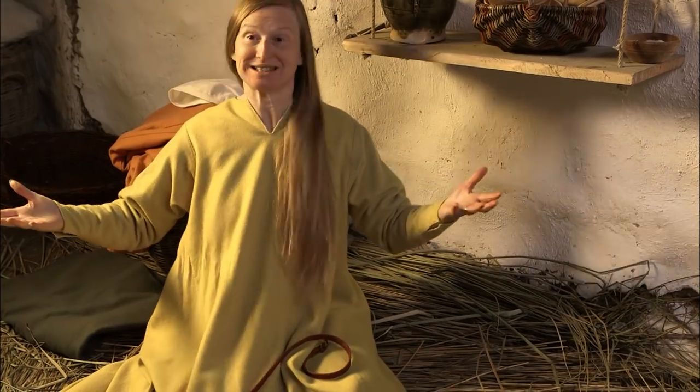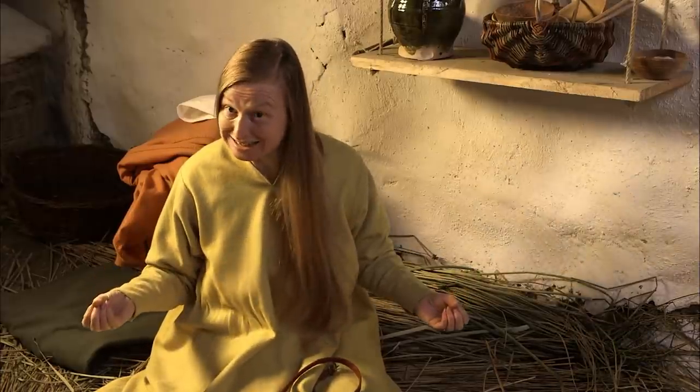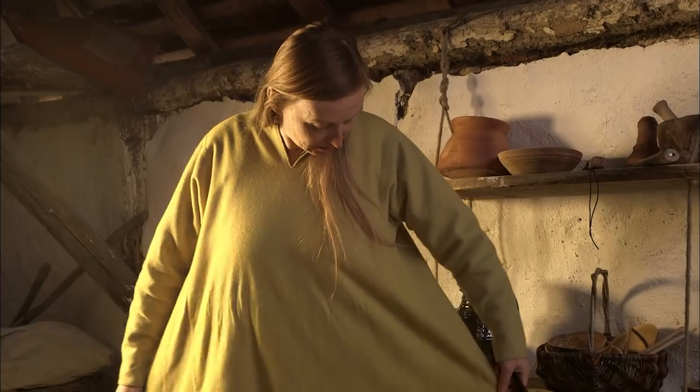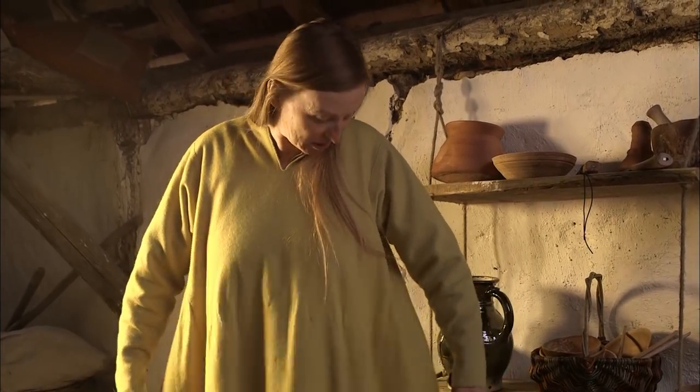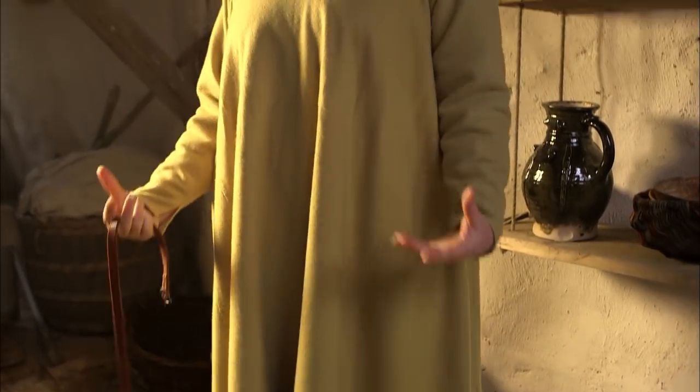So this yellow dress that I'm wearing has been derived from two early to mid 13th century saints: Saint Elizabeth from Germany, and St. Clare from Assisi in Italy. So it's loose, but can you see? Look, there is quite a lot of shaping to it. You can see all these seams. It's made very particularly to make the cloth hang nicely no matter what position your body's in.